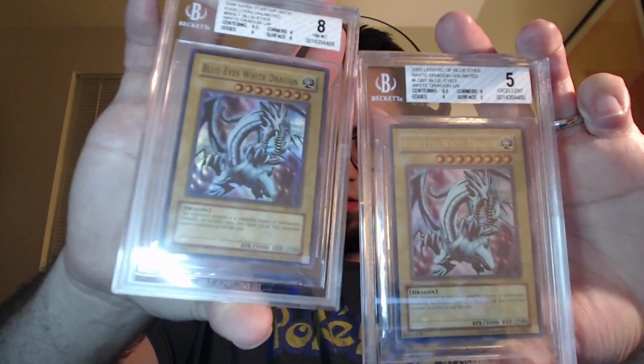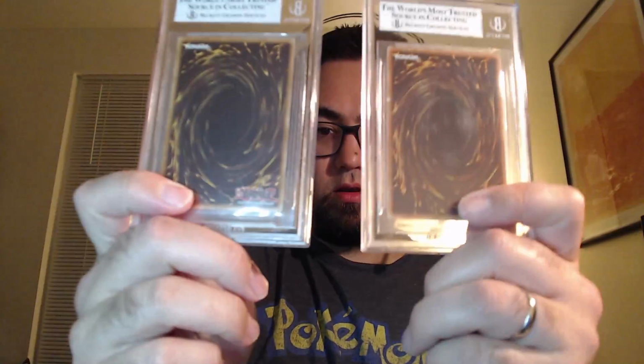But looking at the side by side, you can definitely see the 8 is a better card, right? Just in general. But that's only 1, 2, 3. Sorry, I just don't want to show this, but I have 2, 3. I have 10 total, so I think I have 3 more coming. Oh no, sorry, that was 7. That's right. No, that was the other charters.